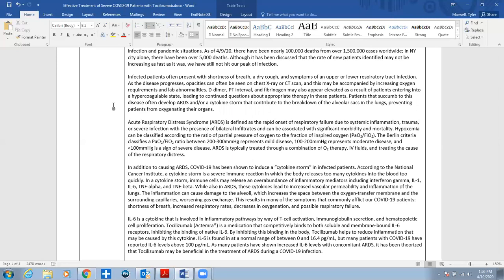Acute respiratory distress syndrome, or ARDS, is really defined as the rapid onset of respiratory failure due to systemic inflammation, trauma, or in this case, severe infection. This is often accompanied by the presence of bilateral infiltrates and is associated with significant morbidity and mortality. Hypoxemia is defined through the ratio of the partial pressure of oxygen to the fraction of inspired oxygen. So this is the PaO2-FiO2 ratio.